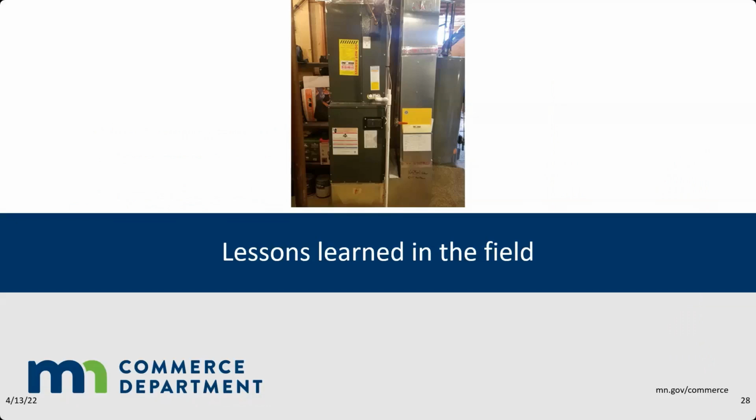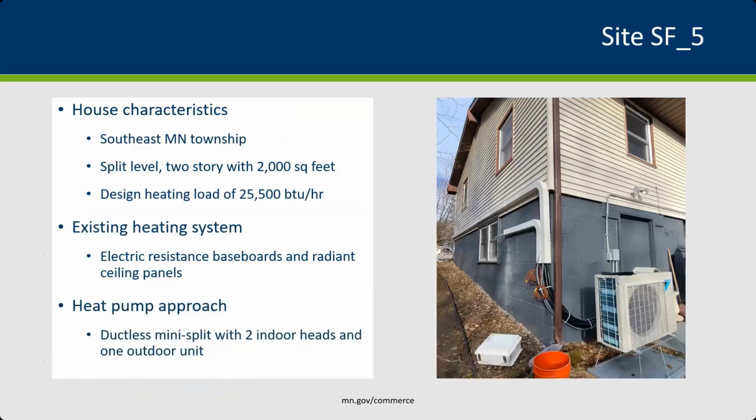All right, thanks, Lindsay. So with that said, let's move into some of the actual installs from our data and some of the things we picked up at each of the sites. As Lindsay mentioned, we collected 1 second data for up to 3 years at some of these sites. So we have tons of information that we can get. So we wanted to pull out some of the key highlights and key things that we found out in the field. So I'm going to start with the multi-head ductless installations.